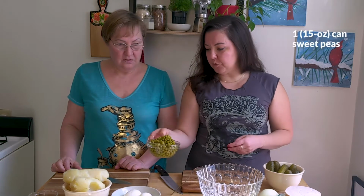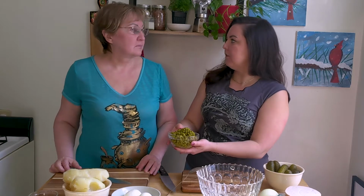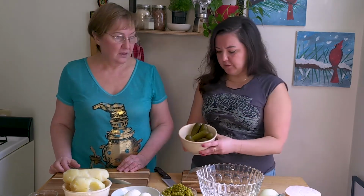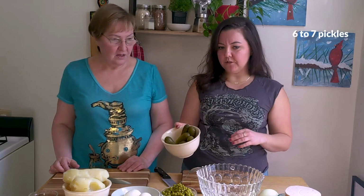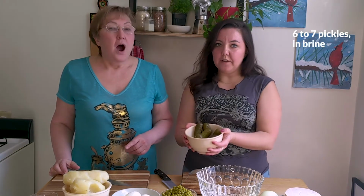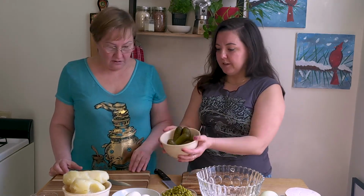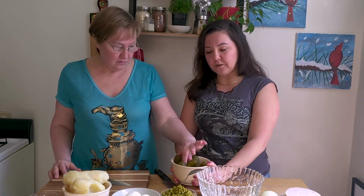One can of sweet peas. The can is 15 ounces, so it's the bigger can. Six to seven pickles. Very important about these pickles, they have to be in brine. They cannot be vinegar pickles, so you might have trouble, depending on where you go, finding them. I feel like I have spent hours of my life standing in the supermarket looking at all the pickles, trying to find the ones that are just made with salt. And it usually says in brine on the packaging.